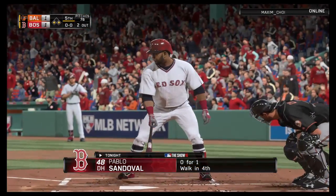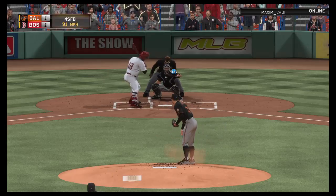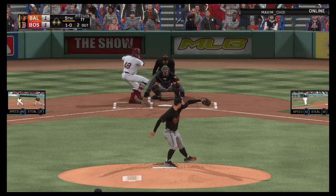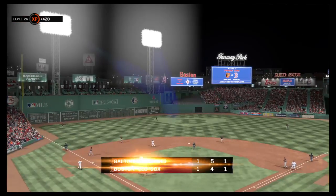Pablo Sandoval digs in, and we'll see what he can do here with 2 on and 2 out here in the fifth. Yeah, a couple of ducks on the pond out there looking to make that trip home. This is a big 2-out AB right here, guys. Line drive to left. Number 23 is under it, and he makes the catch for out number 3.